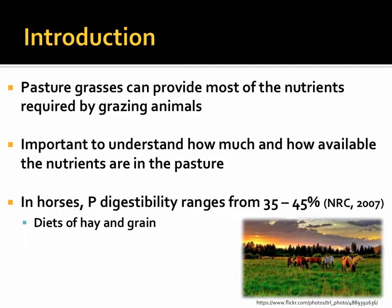In a grazing system, pasture grasses can provide most of the nutrients required by grazing animals. So it's important for producers to understand how much and also how available those nutrients are in the pasture so they can make sure their animals are getting the nutrition that's required. In horses, we estimate phosphorus digestibility to range from around 35 to 45%, but these values were measured in horses fed diets of hay and grain, and little is known about the phosphorus availability in pasture grasses.